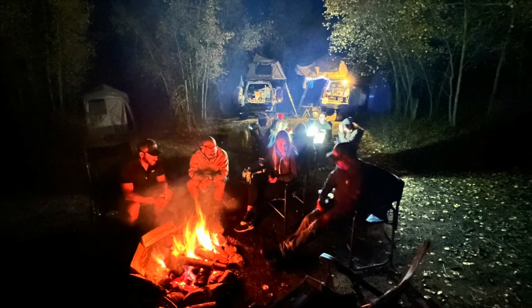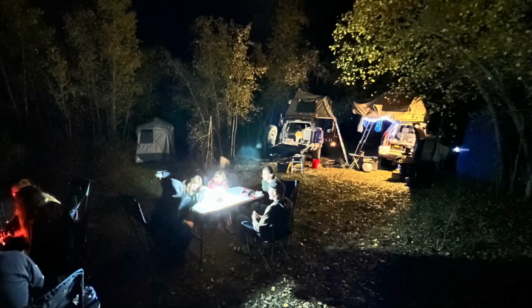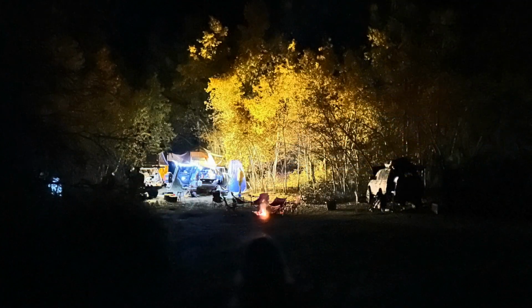We sat around the fire laughing, telling stories, and reliving tales of bygone days, while the kids played some obnoxious card game behind us. It was a great night.